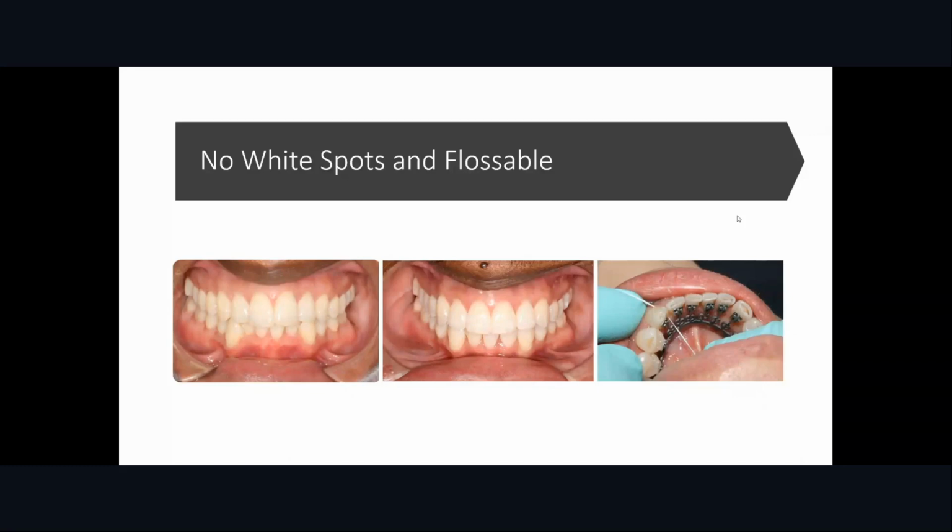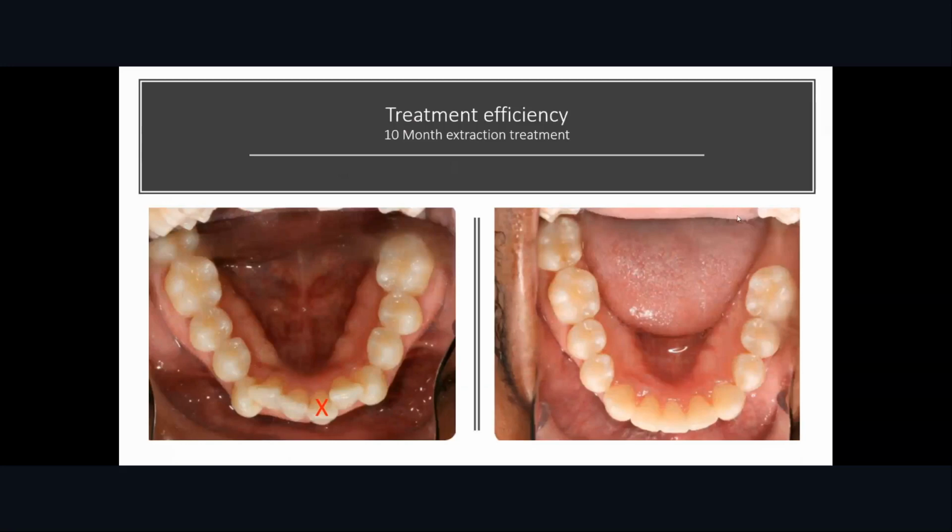One big plus of independent tooth movement is that since each tooth is separate, it has its own arm, it's totally flossable. So for those patients that do floss, this is a big, big plus. But the biggest benefit of independent tooth movement is that since we are not limited by stages of moving teeth, we're not limited by patient compliance, all of this adds to a significant amount of efficiency in our treatments.